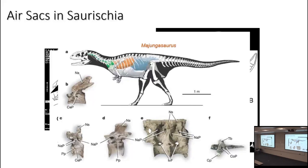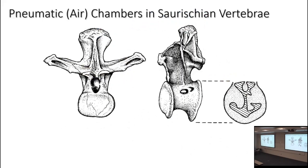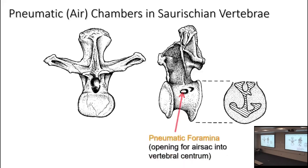We do that by looking at the holes, the foramina that enter the bone. So here's a pneumatic foramen. There's a pneumatic foramen, or actually a couple of pneumatic foramina invading the bone. And so here's a reconstruction of where the air sacs are in some sauropods. So indeed, pneumatic or air chambers in saurischian vertebrae are common. They are one of the traits that unites them. So pneumatic foramen is singular, pneumatic foramina is plural, and that's where the air sac invades.